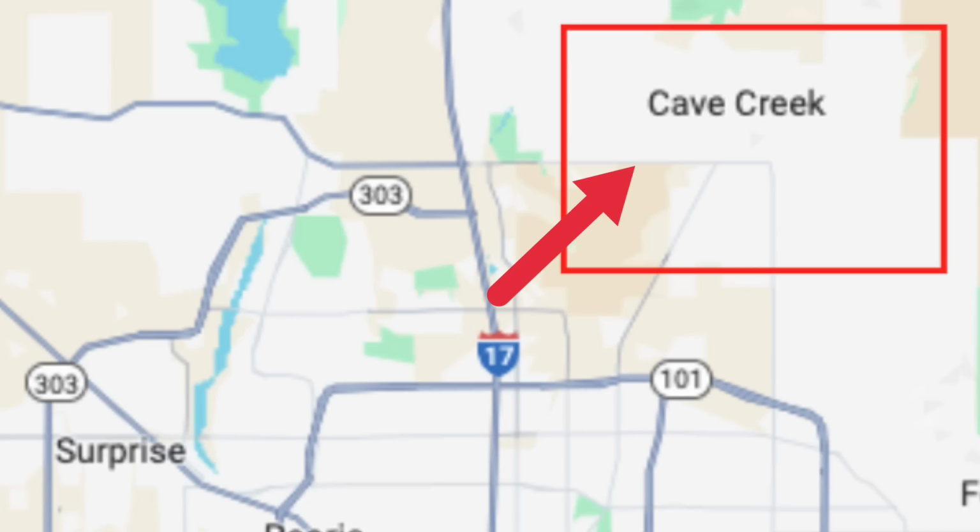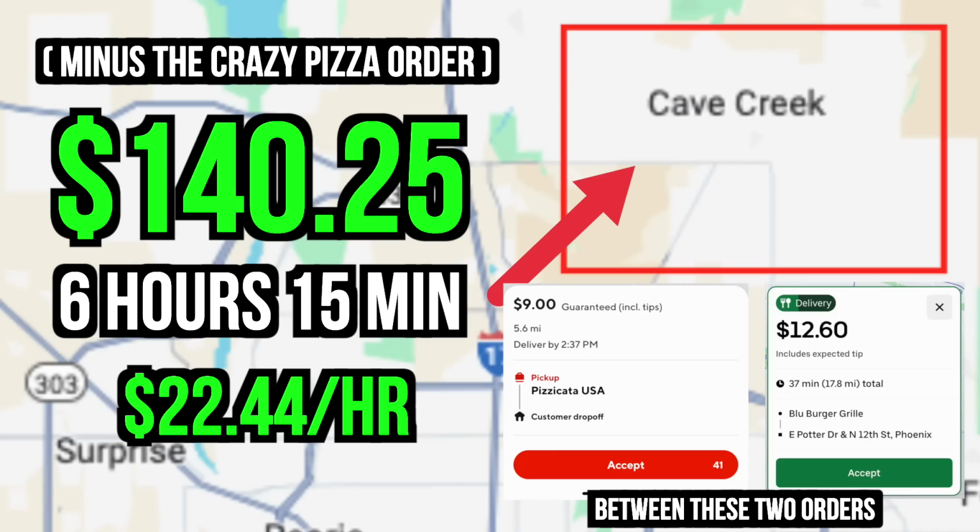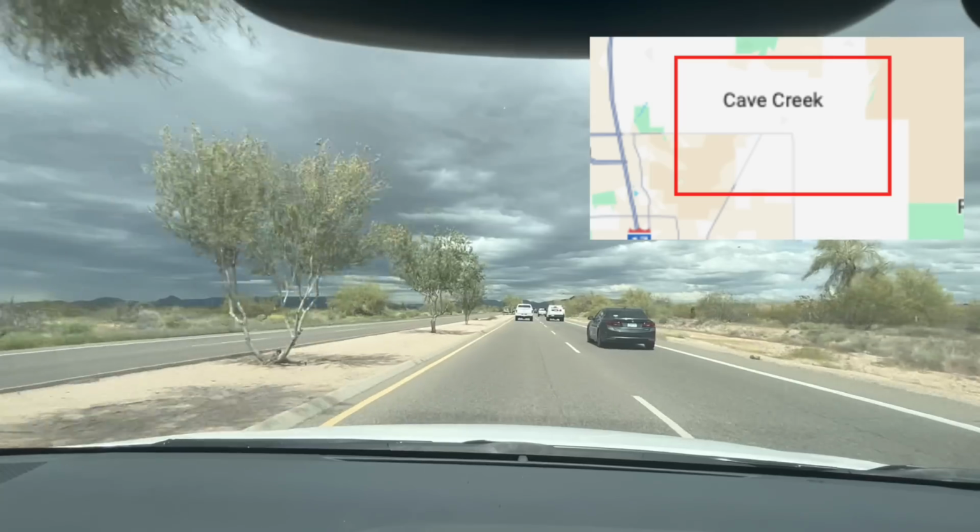Is the Cave Creek area good? Here are the numbers I put up while I was up there, obviously inflated due to that $120 pizza order. So let's take that crazy order completely out of the equation to see an hourly rate that is more likely to be expected here on a daily basis. And that total ends up to be $140.25 in 6 hours and 15 minutes for an hourly rate of $22.44 an hour. I have to give it another shot.